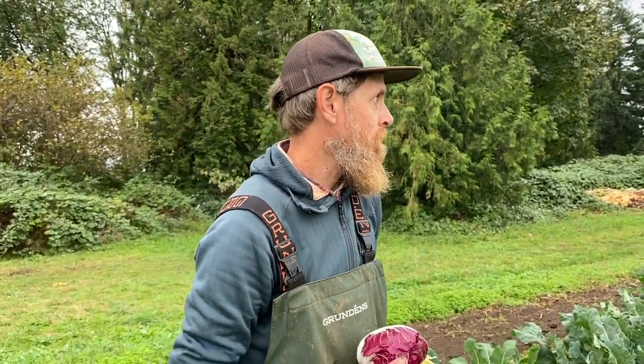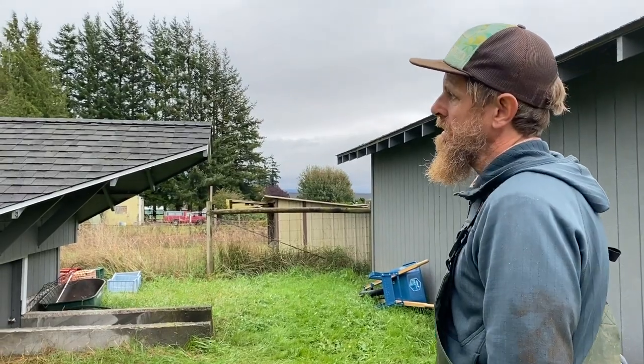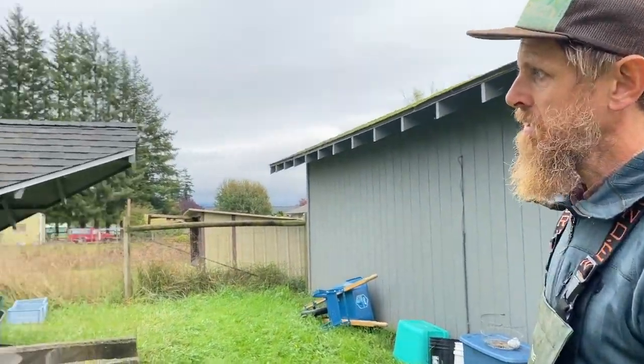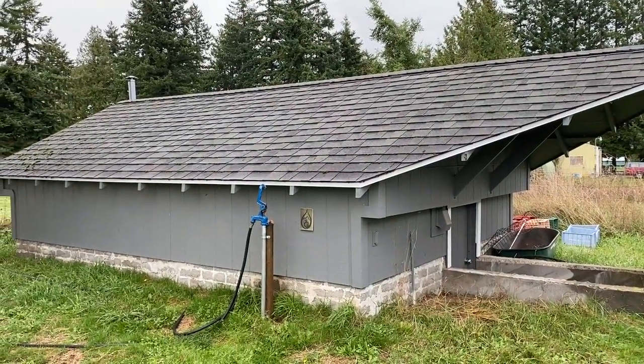From the field, we're gonna go take a walk over to our forcing room where we've got some of our early Treviso going. We can have a look down there. So this is a makeshift forcing room that we're starting to use this year. It's an old root cellar that we inherited with the farmland that we're leasing.